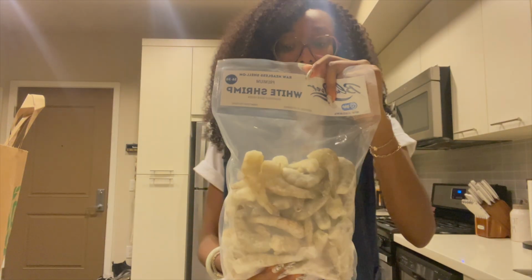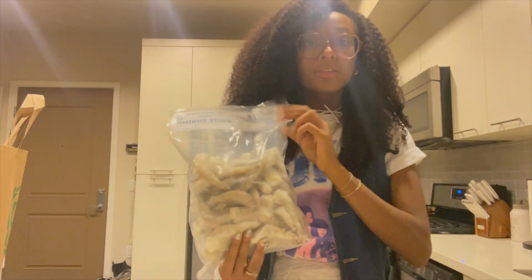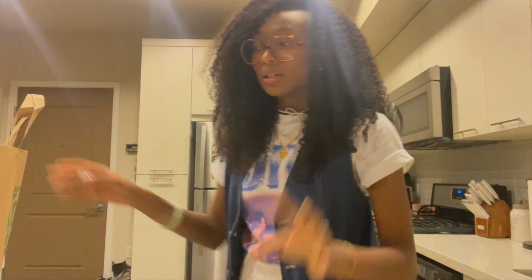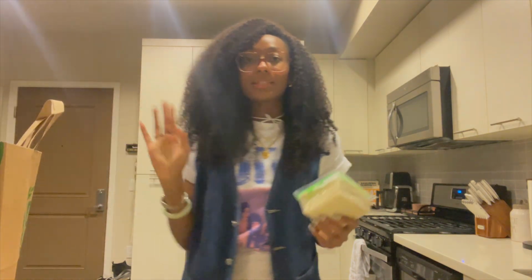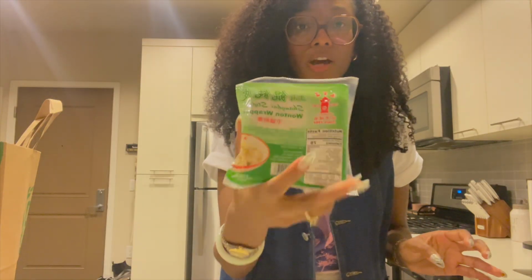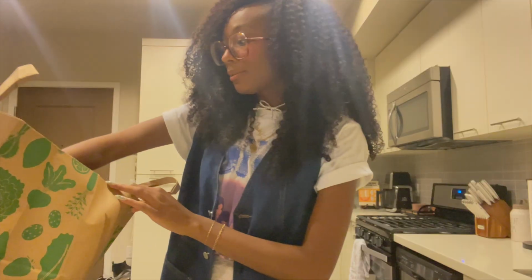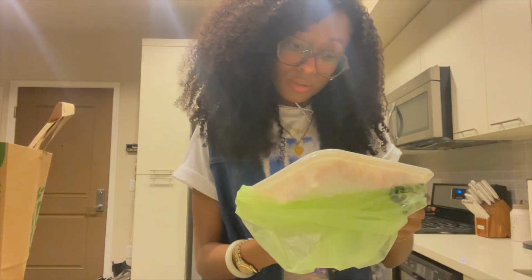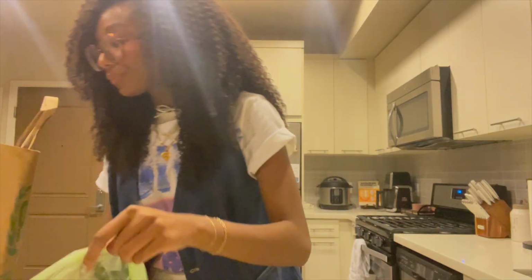We've got frozen shrimp, which would be good for dumplings and soup and everything. It's deshelled, I think. So this would be great because we had some that weren't deshelled and I had to literally wait for Pat to get home from work so he could help me deshell it. And then we've got these wonton wrappers, which I'm about to make wontons with tonight. We've got this chicken, which I think is deboned. It's supposed to be for stir fry.